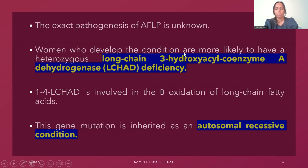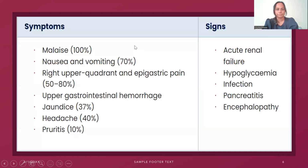So why does this acute fatty liver happen? The exact pathology of acute fatty liver in pregnancy is unknown. Women who develop the condition are more likely to have a heterozygous long-chain 3-hydroxyacyl coenzyme A dehydrogenase deficiency. In short, we can term it LCHAD deficiency. LCHAD is involved in the beta oxidation of long-chain fatty acids, and this is a genetic mutation inherited as an autosomal recessive condition.